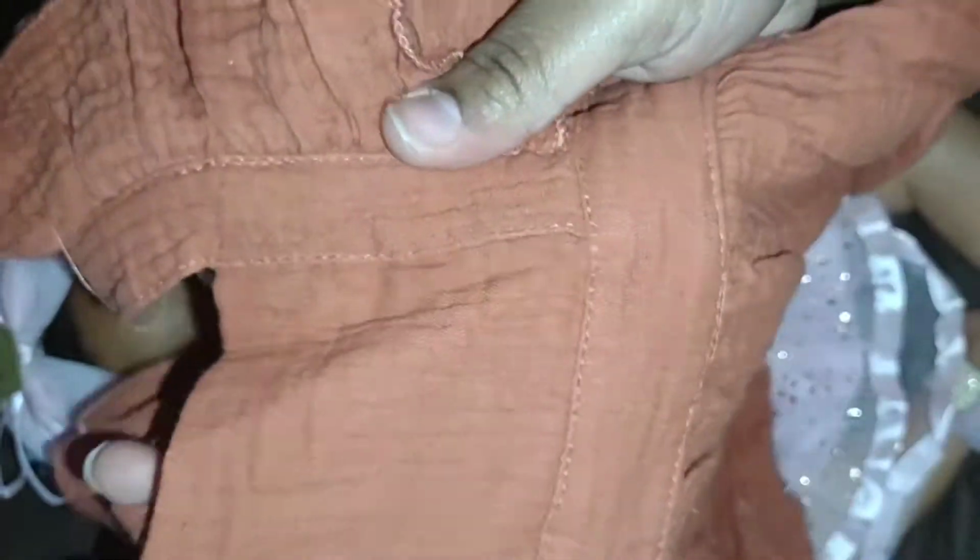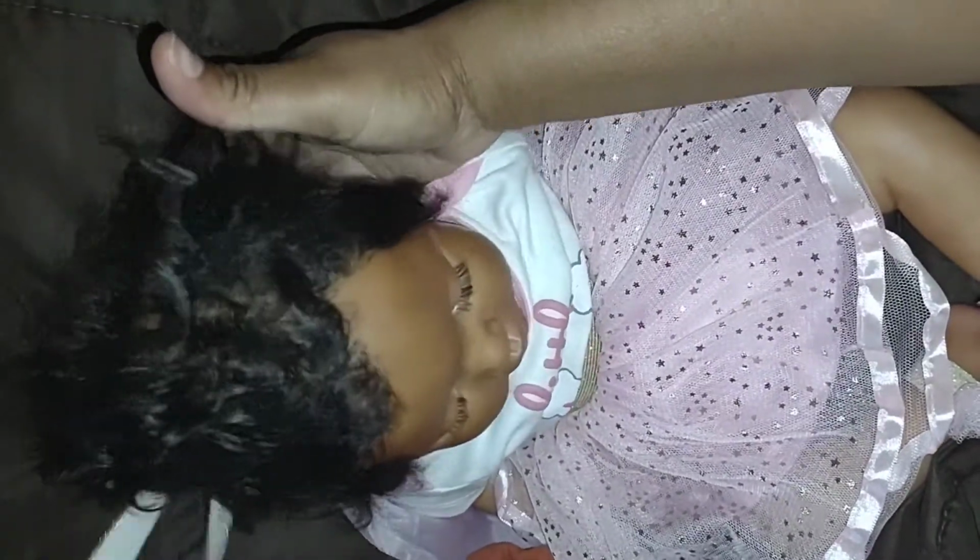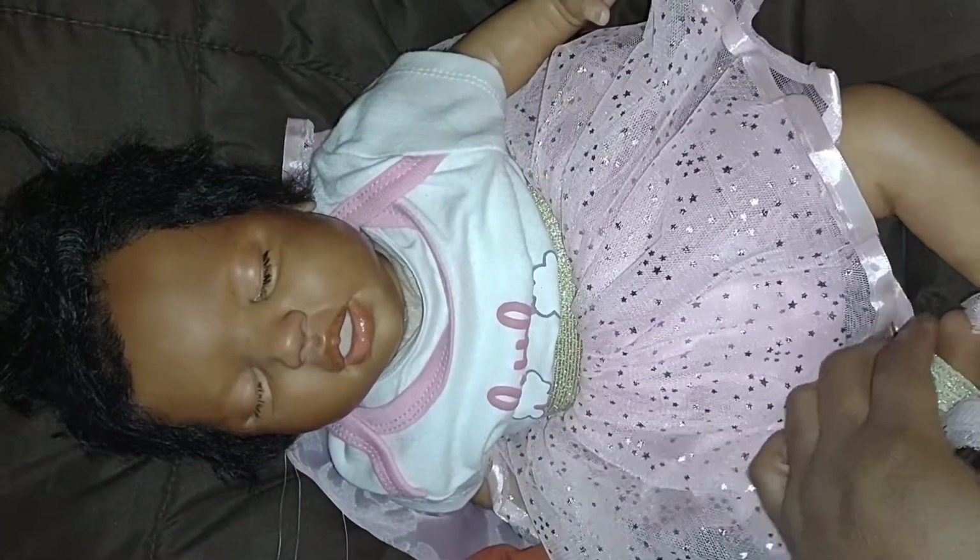I hadn't changed her since the last video, but here I'm just showing you what the outfit looks like. It looks a lot like one that I had before for another baby, but I love these types of outfits. It comes with the headband, with the ribbon you have to tie on her. So she has bed hair.